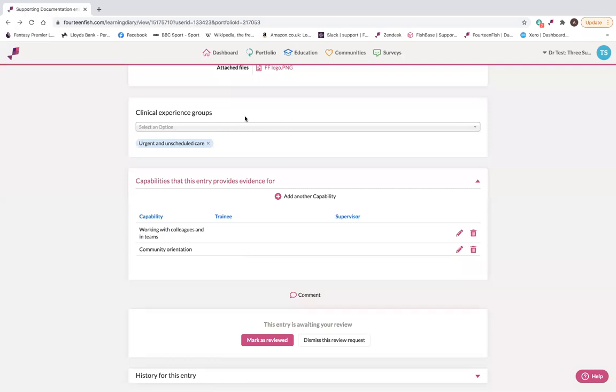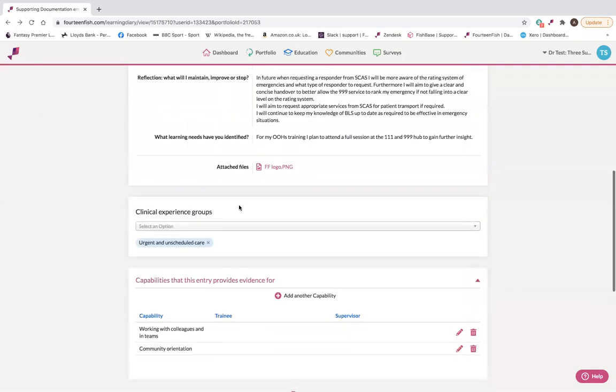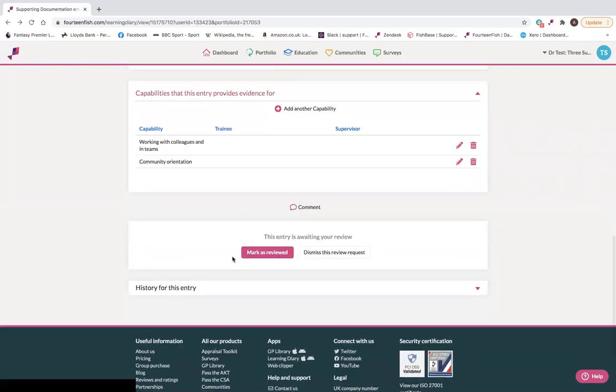Once you're happy with the clinical experience groups and capabilities that have been included, you can then come down to the bottom and click Mark as Reviewed. And again, you've also got the option there to dismiss the review if it's not relevant to you.